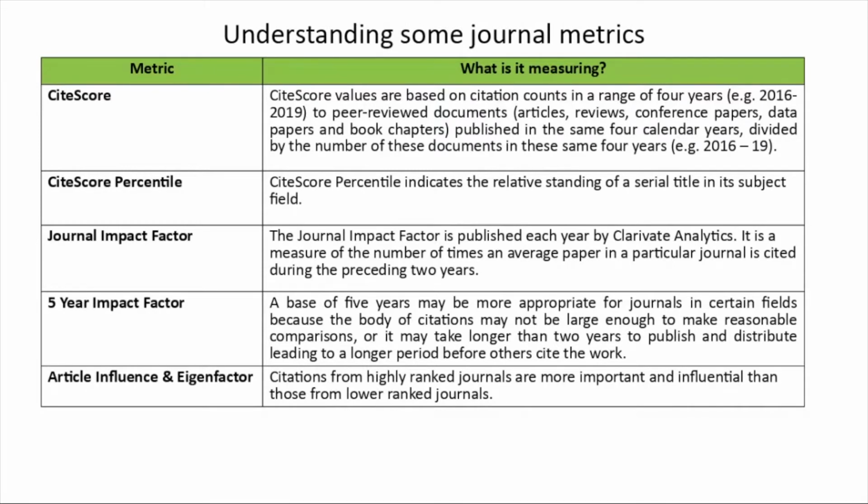Journal impact factor, probably you are familiar with it. It's a journal metric, again, which calculates the number of citations in a particular year to articles published 2 years before. Citation practices vary between disciplines, so journal impact factor should not be used to compare journals across different subject areas, the same as CiteScore, because it's not a standardized or normalized metric. You cannot use it to decide, for example, that a journal in medicine with a higher impact factor is better than a journal in social science, because they belong to different areas.